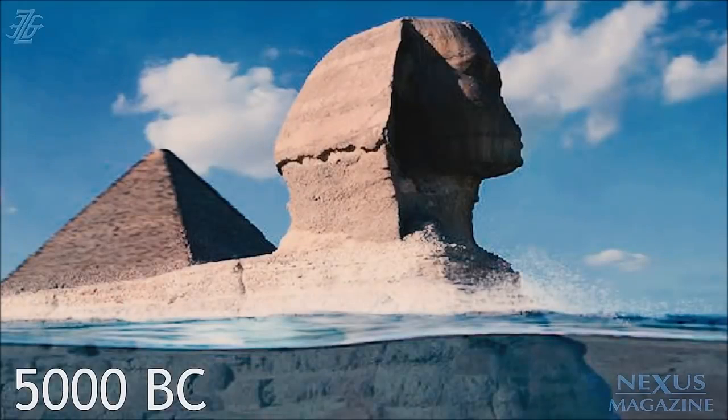However, research by John Anthony West, Robert Schoch and others has shown that a long time ago, between 7000 to 5000 BC, Egypt had a much wetter climate. The water damage done to the Sphinx may point to a different environment around the time construction was going on.